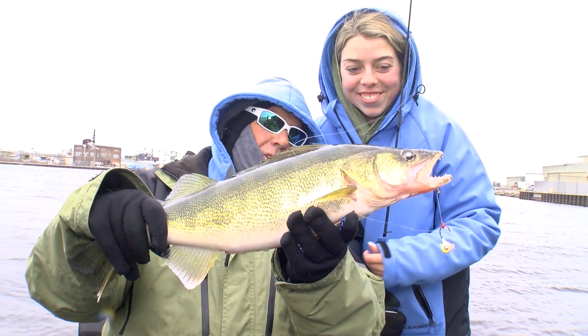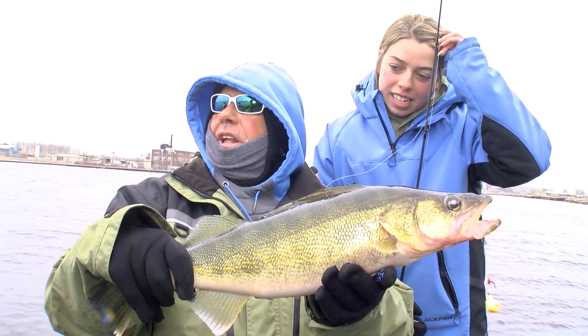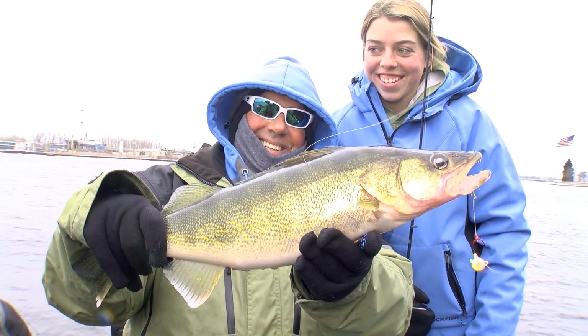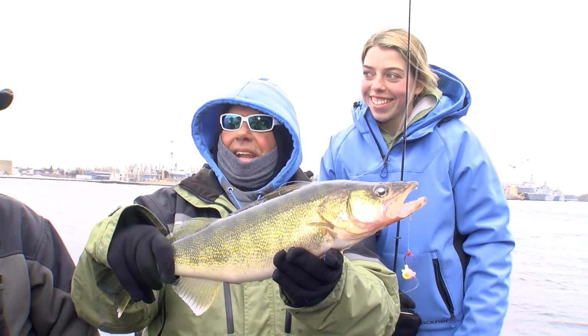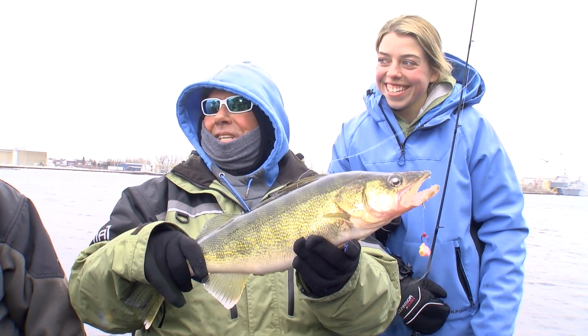And Caleb, I don't know how many fish we'd have caught today without a stinger hook. How critical is that? The stinger's huge right now, John. I think we put 6, 7 fish in the boat, and without the stinger, we might be lucky to have one in. And sometimes I'll tell you folks, it's the person that's not that experienced that catches the fish.